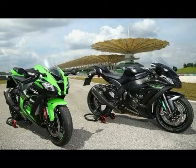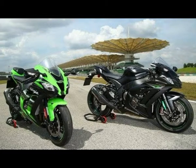The shape of the seat and tank allowed the rider to change body position easily, and the arms and legs intuitively fell into place on the bike.